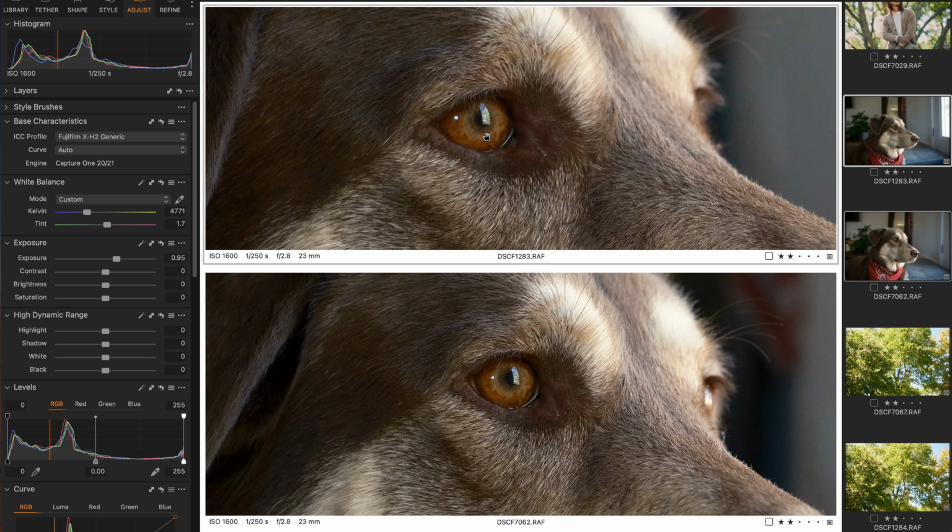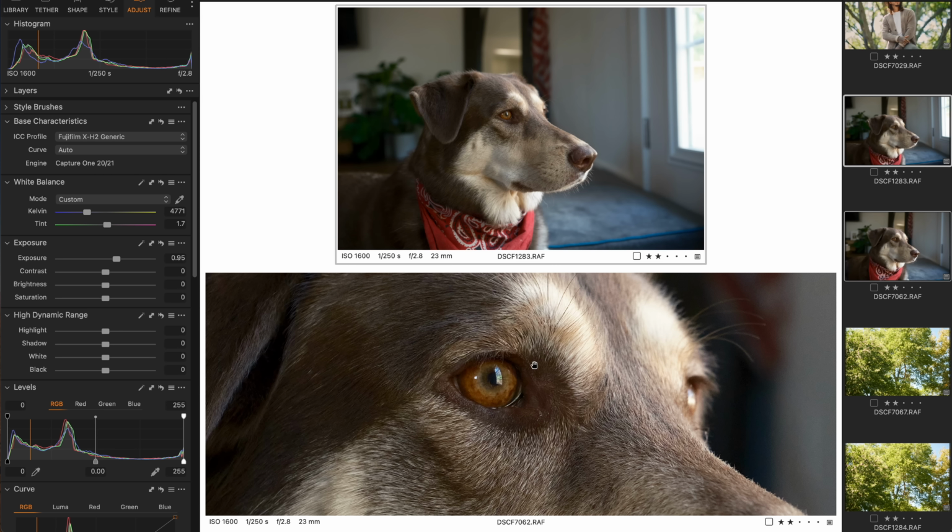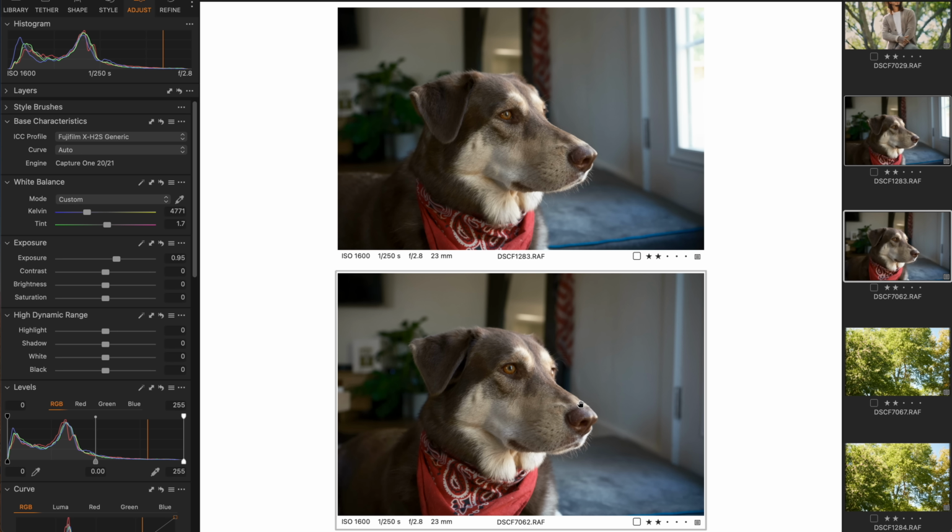You can see all we're pretty much getting here from the XH2 is more ability to punch in. And there's a tiny bit more detail. You can see her eyelashes a little bit better on here. And on the XH2S, you can see the eyelashes, but there's not as much detail on them. But again, we're punching in 100% here. So if you're someone that needs to do heavy cropping, obviously the XH2 is going to be it. But punched out, they look exactly the same.